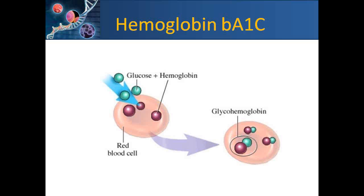Hemoglobin A1C is produced by a non-enzymatic glycosylation, meaning that this reaction, this attachment of sugar, blood sugar, to the hemoglobin does not require any cofactor, does not require any enzyme to produce this reaction. So it links or binds to a chain, the beta chain of hemoglobin.